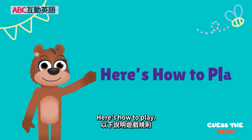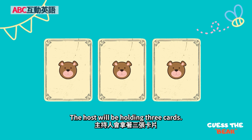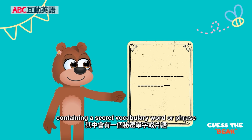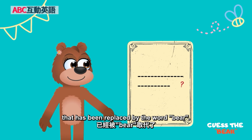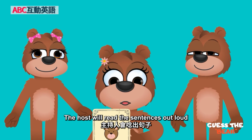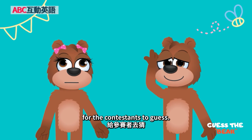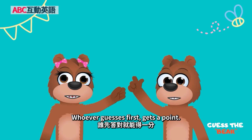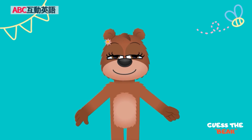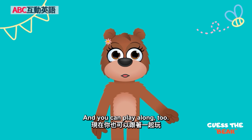Here's how to play. The host will be holding 3 cards. Each card will have 2 sentences containing a secret vocabulary word or phrase that has been replaced by the word bear. The host will read the sentences out loud for the contestants to guess. Whoever guesses first gets a point. The person with the most points wins. And you can play along too.